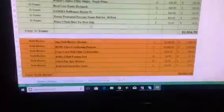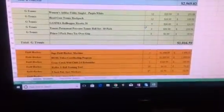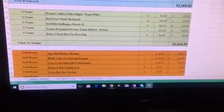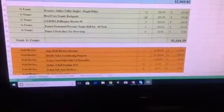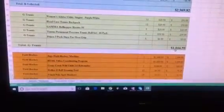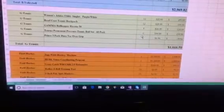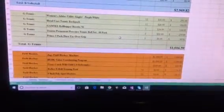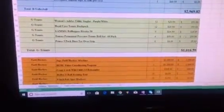And then the next program, you see girls tennis, kind of had a short budget. Girls tennis were also approved for uniforms this year. 12 singlets. They were also approved for a tennis backpack. The total of that came out to $1,016.59. The tennis ball set 60-pack was approved, as well as the Prince 3-pack Duratac overgrip. So that is what was approved for the girls tennis program.